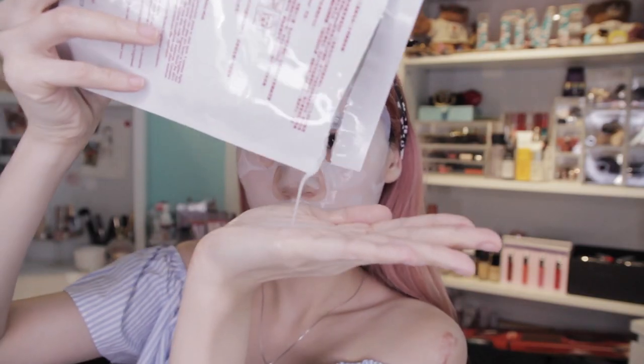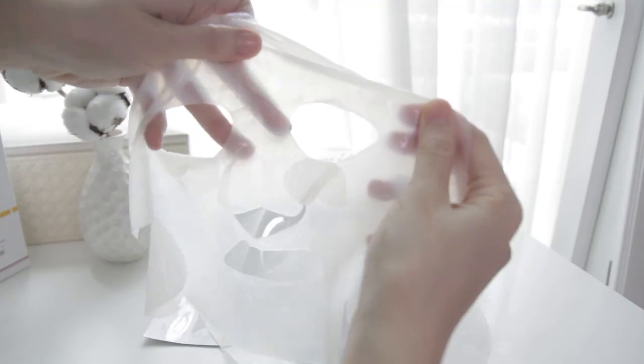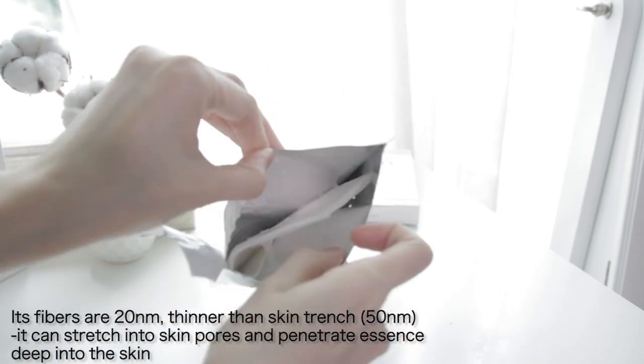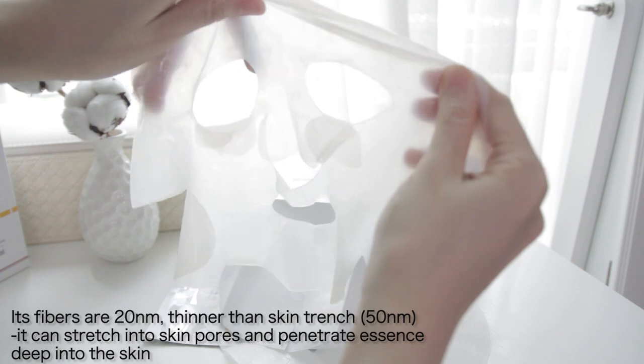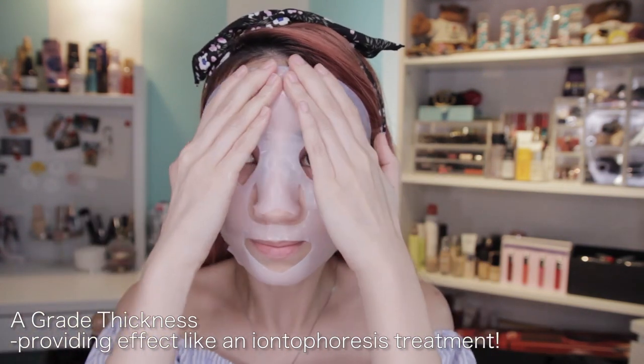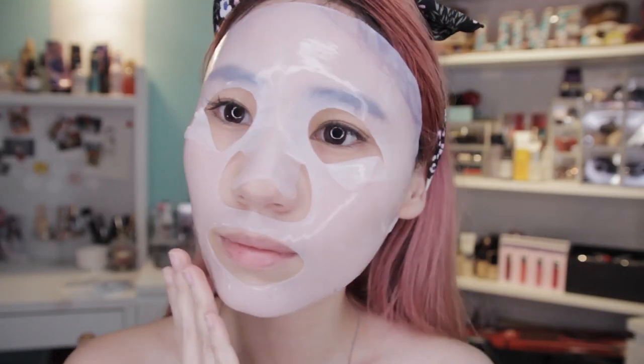First thing that I noticed when I opened up the sheet mask is, number one, it really has so much essence inside, guys. Just look at that, the amount of essence it has. Secondly, I definitely realized the quality of the sheet mask, made of bio-cellulose, A-grade thickness with ultra thin fibers. Its fibers are 20 nm, which is thinner than skin texture of 50 nm, so it can stretch into skin pores and penetrate the essence deep into the skin. The sheet mask is A-grade thickness. It provides this downward pressure to press the essence into the skin, providing an effect like that of an iontophoresis treatment. Sometimes it's not just about the quality of the essence, it's also about the quality of the sheet mask and how it could penetrate into the skin, how it could seal all the essences inside.